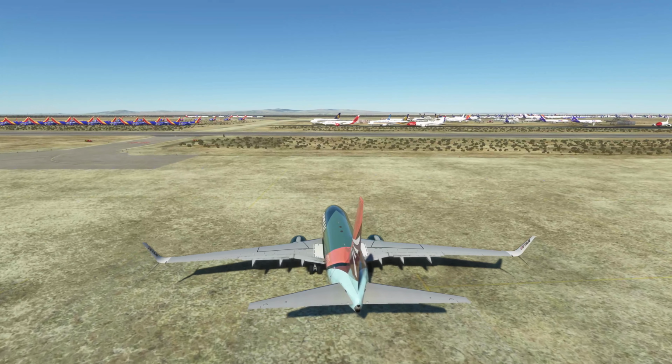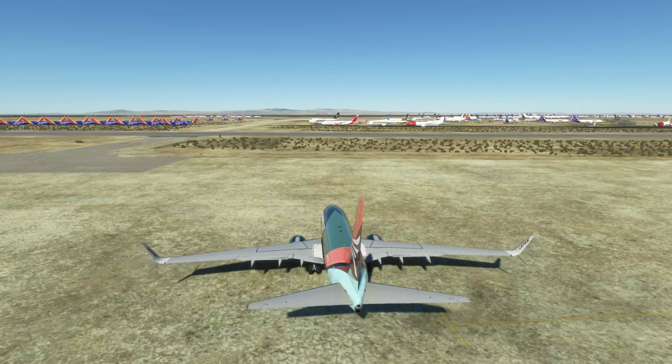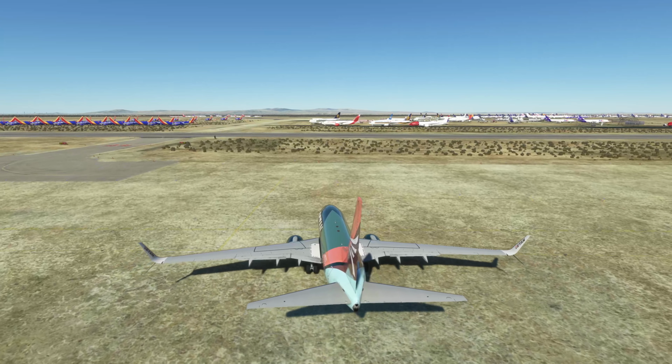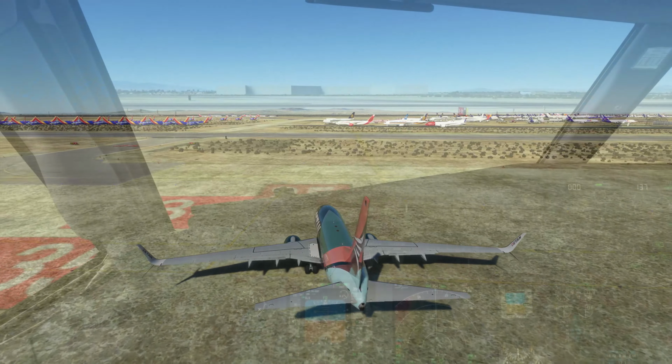Center, good day, runway 2845, flight level 250, descending 240. 2045 LA, via Charlie 2. 12,000, San Diego, altimeter 3014.